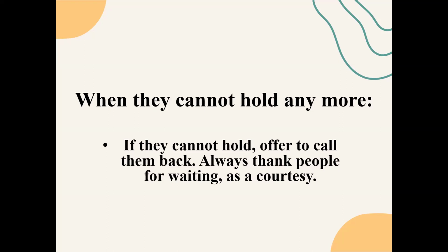So generally speaking, people do not like to wait. And if someone waited on the phone, it's polite to say thank you. Thanks for waiting. Thank you for waiting. It gives an impression of you as a very polite, thoughtful and considerate person. You realize that they spent some seconds or minutes of their day waiting, and you want to acknowledge that and show that you appreciate that they did that.